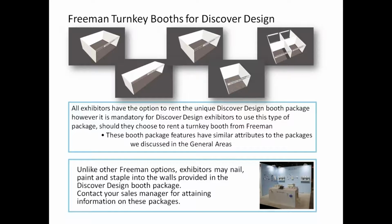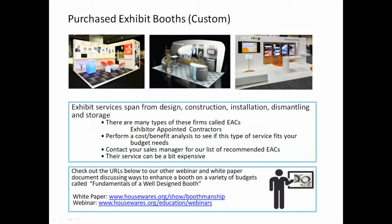And in the lower right corner, I put a Freeman booth where I know that they painted, they nailed, they put up their own logos right onto the wall. Exhibitors can also purchase their booths, which might be a little bit more custom. I wanted to talk with you about that just quickly.